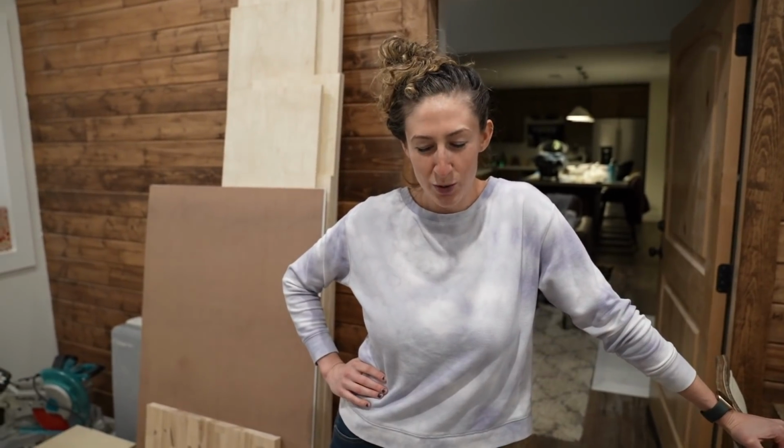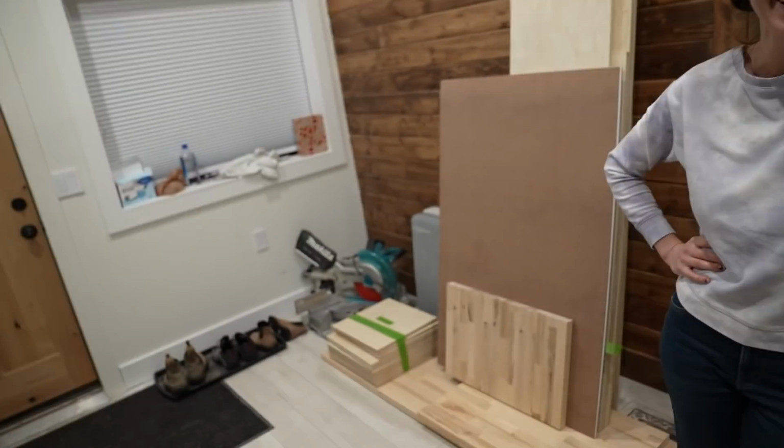I feel like you look like, is it Bruce Wayne? Who's Superman? Clark Kent. You look like the redhead Clark Kent with those glasses on. That's a compliment, I'll take that.